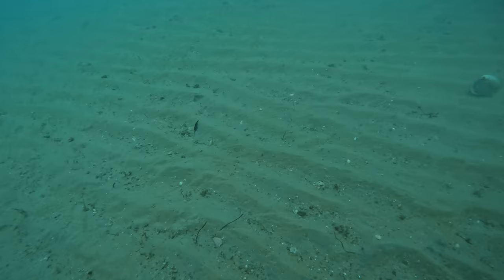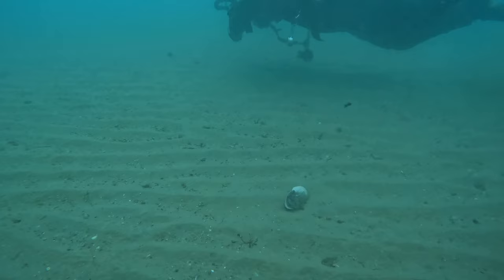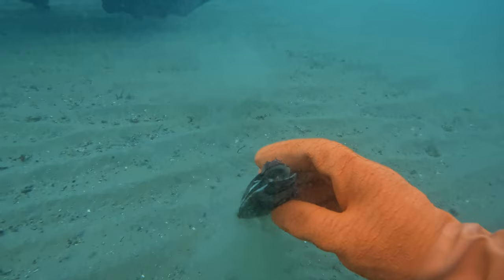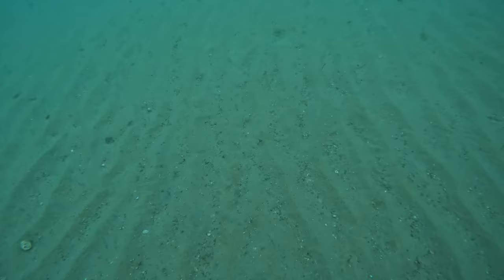Squid just come past me, and this is the black stuff it lets out, called sepia. Just like an oily, sort of inky stuff. And here's a common otter shell. I don't think I've ever seen one of these alive. It's probably because they're buried under the sand and they don't come out much. When they do come out, they get eaten pretty quick.